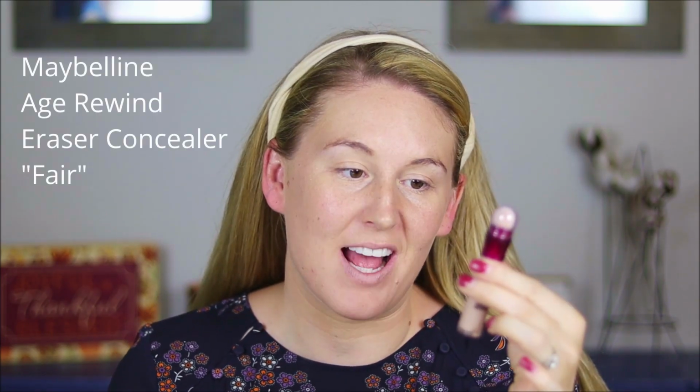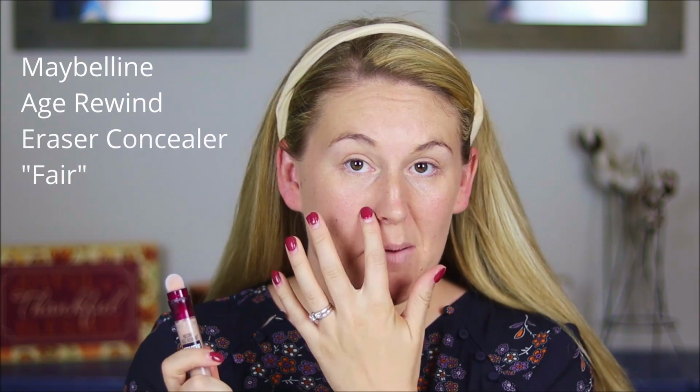So for concealer, I have this oldie, this Maybelline Age Rewind Eraser. This is a great product. It is super foolproof. You just kind of twist it up and the product dispenses through this little sponge and you can just go directly onto it. So I like to just apply a little bit underneath the eyes. And I'm going to be using my Real Techniques sponge and kind of blot everything together.